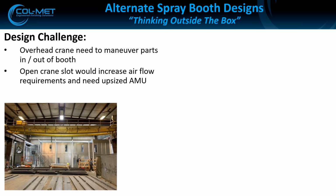Another design challenge that we had here was a customer had an overhead crane that needed to maneuver the parts in and out of the booth. It actually lifted the parts as they would roll in. They would lift up the parts and then lower the parts in there. But we had an overhead crane that obviously we couldn't move.